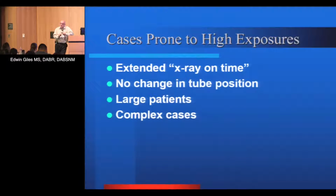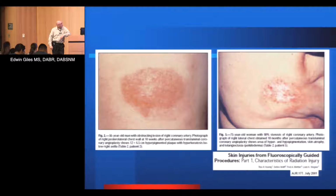A very large patient, a complex case, a stationary beam, and basically no change in tube position. The larger the patient, say 400 pounds versus 200 pounds, the more exposure is involved, because the X-ray unit senses, okay, I need to penetrate more. It produces more X-rays, more dose to the patient.